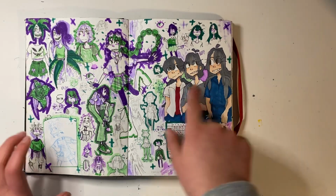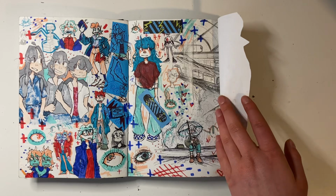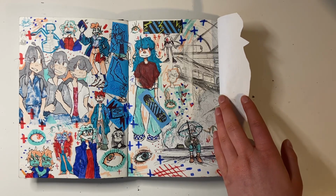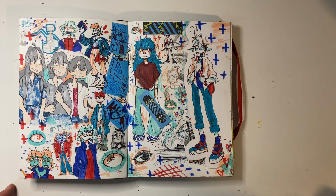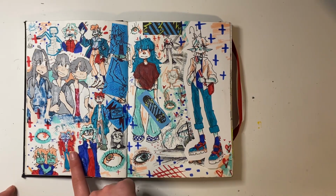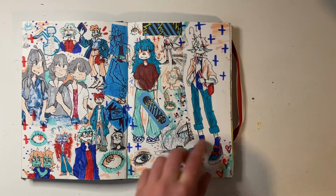And there's a drawing of her and her siblings. I did this really cool sketch, but then I added all this colour and it looked kind of sad and boring. We've got more Hitchhiker's Guide to the Galaxy drawings. So we've got Zaphod and Trillian and Arthur and Ford. I also like this one as well.